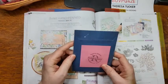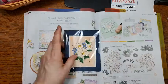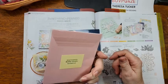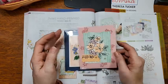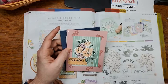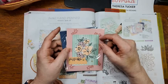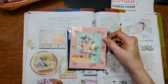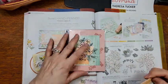This was created by Ramona Simpson. So she's a friend of mine, a fellow demonstrator. Here's another one. This one was created by Kathy Gruby. So she put the designer series paper at the back. That's pretty. And then she stamped color on color. So this is probably, it's not Blushing Bride. I'm trying to think what color, Rococo Rose maybe. And then she used the same color of ink to stamp the back. She created her own background.